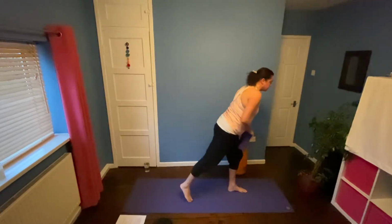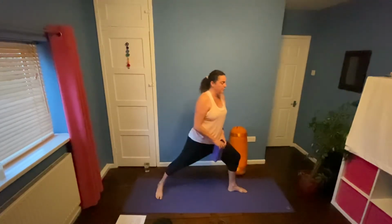Step your back foot a little further away and then pivot so the heel comes in. And we're going to straighten the legs. So we're going to do triangle legs. You're going to use your block. You're going to put your block in your front hand and you're going to reach the arm. So you can imagine you're passing something to somebody. Remember when we could do that, pass things to people.